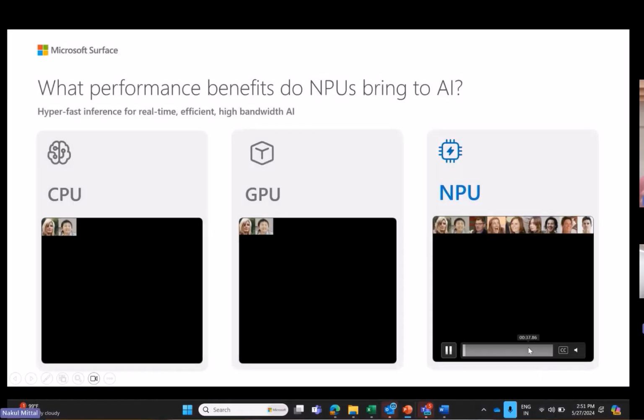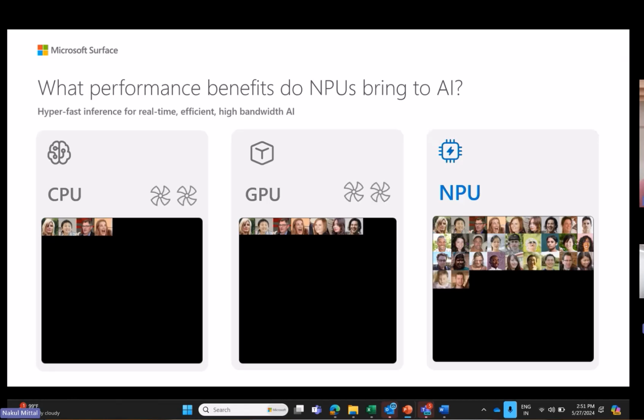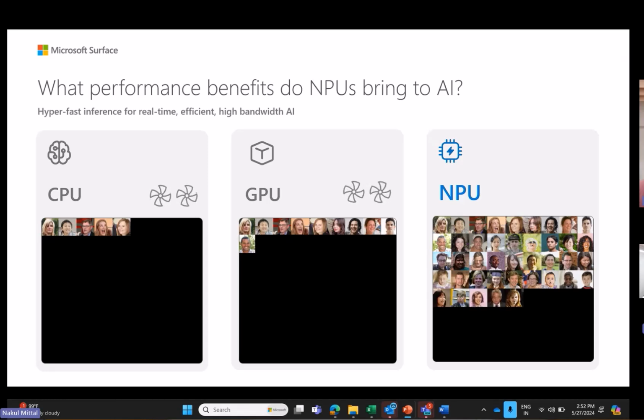Yeah, so you see over here, this is a typical example of a high bandwidth image recognition model, right? While both CPU and GPU are potentially capable of processing AI models in isolation, they typically lack the efficiency that the NPU brings to the table, and the way it is designed. So the NPU can infer the model faster and with lower power consumption than any other microprocessor. So that's a benefit of having an NPU, and that's what it brings to the AI PCs.